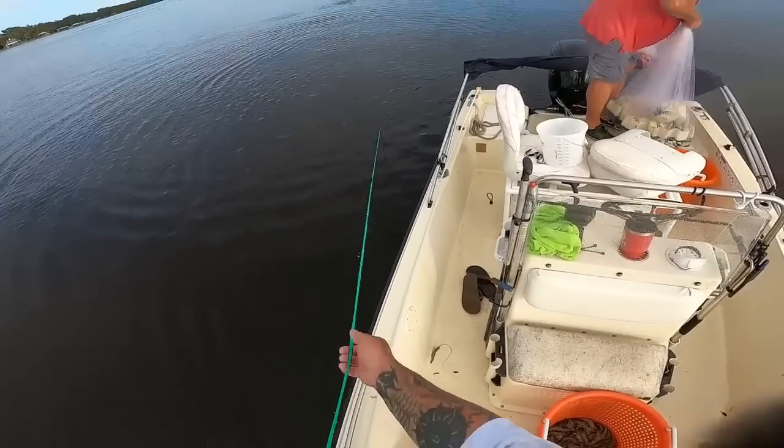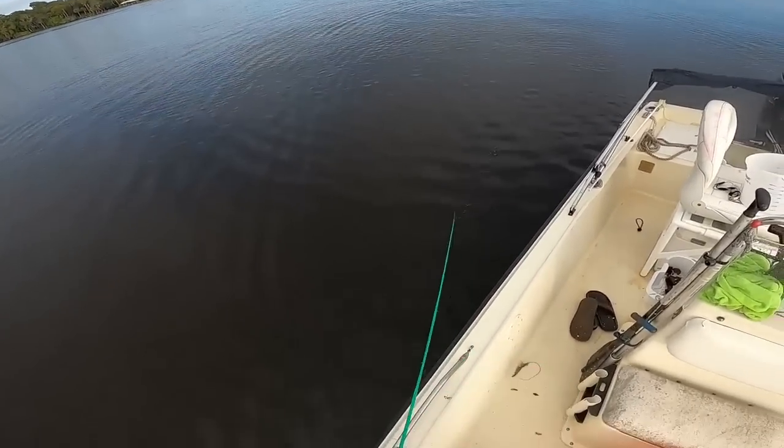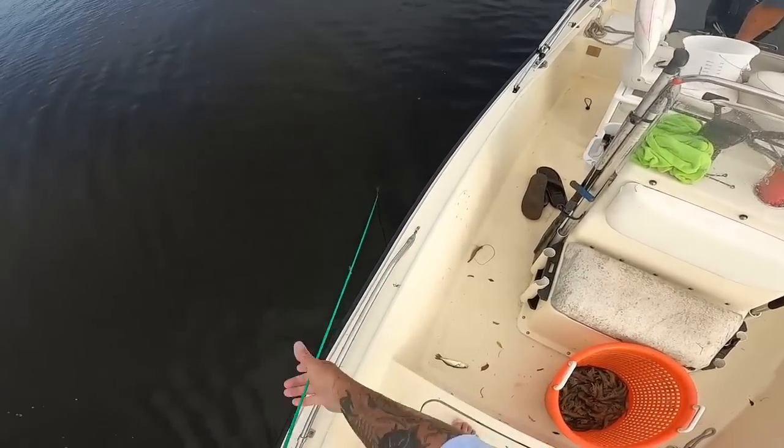Now you know those ones that Tug was catching weren't far from here probably. No, not at all. That's the size he was getting. Yep. Monsters. Yes.